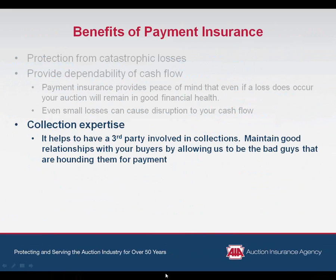We've been doing this for 60 years. We have a room full of guys doing nothing but making collection calls, something we're very comfortable doing, and the best way to handle the judgments and collection procedure. It helps having just a third party involved. It allows you to keep your relationships with your buyers and let us be the bad guys that are hounding them for paying, even if it's just late.